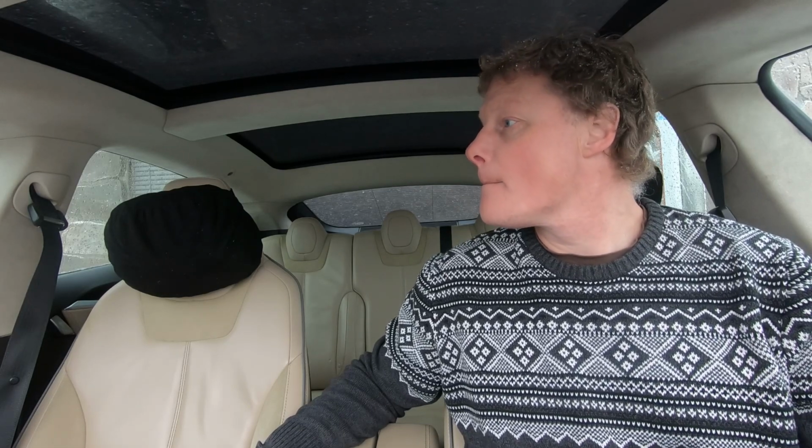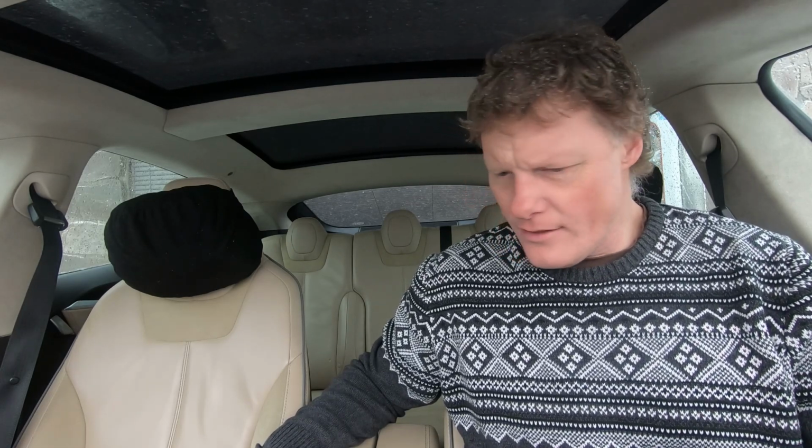Now we're at the charger. We've been charging for 10 minutes, maybe 5. We're charging at 56 kilowatt. It started up at 78, but it's an old S. That's just how it is. Atrocious weather outside. It's snowing heavily.